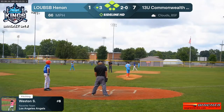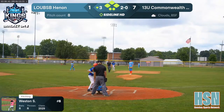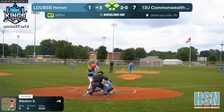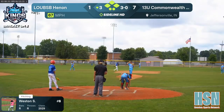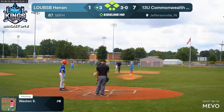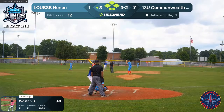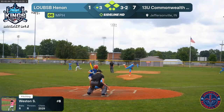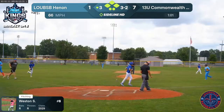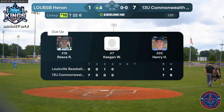2-0. Ball 3. The pitch, swing, strike 3. Found his rhythm for the third out. 7-1 still the score, top of the fourth. Reese Roby, top of the lineup. Keegan Wall, Henry Houchin.